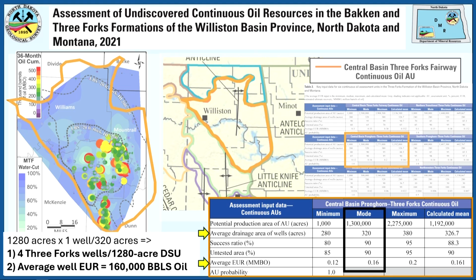It's simply accelerating the oil you would get out of drilling and developing the Upper Three Forks anyways. I thought that was interesting. The other thing I thought was interesting out of here is their average Three Forks well EUR in this spacing unit, or estimated ultimate recovery, is 160,000 barrels of oil.